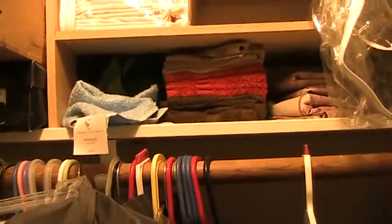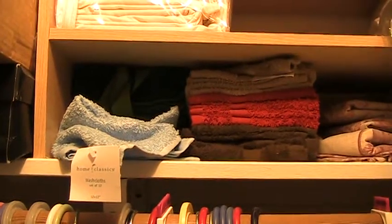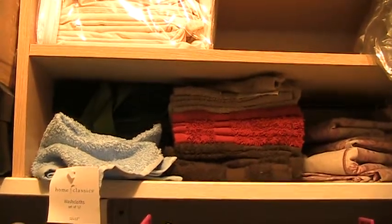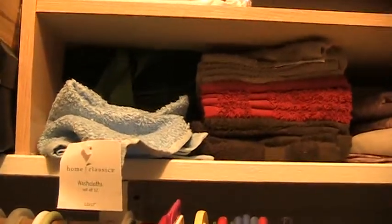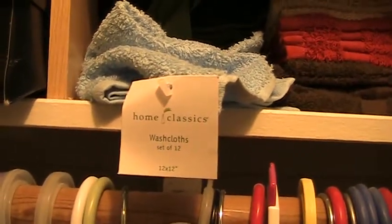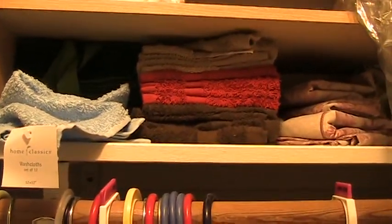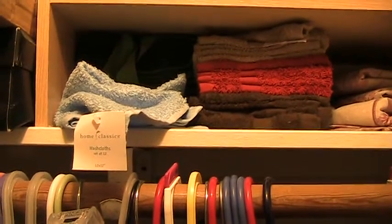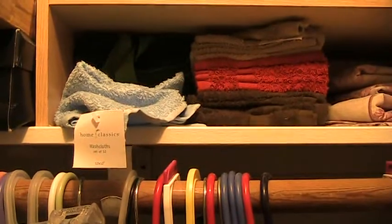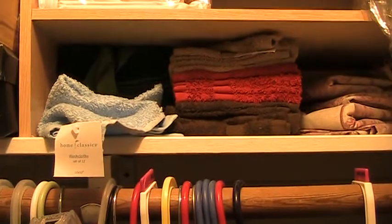Another good deal that I've gotten is Kohl's. We get $10 coupons in the mail, and at Kohl's you'll see in front of you these are washcloths. And they were on sale. I'll show you. The Home Classic Washcloth Set of 12. You get 3 packs of 12 for $9.99. And we received $10 coupons in the mail from Kohl's. So I took my $10 coupon to Kohl's and got 3 sets of 12 packs of washcloths. So they were free.